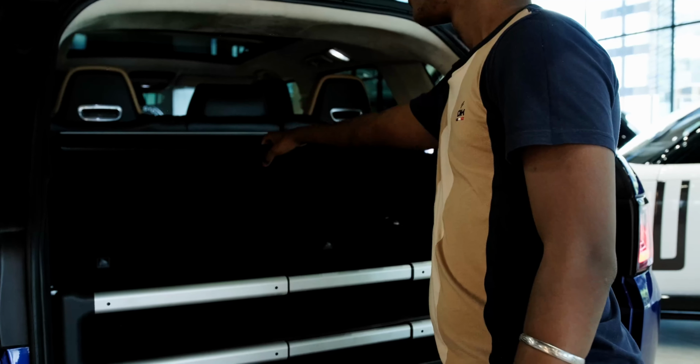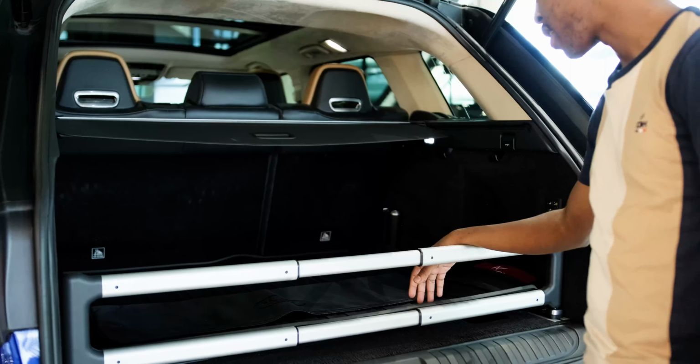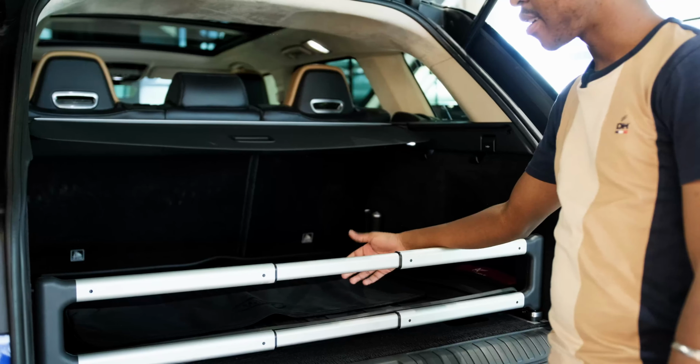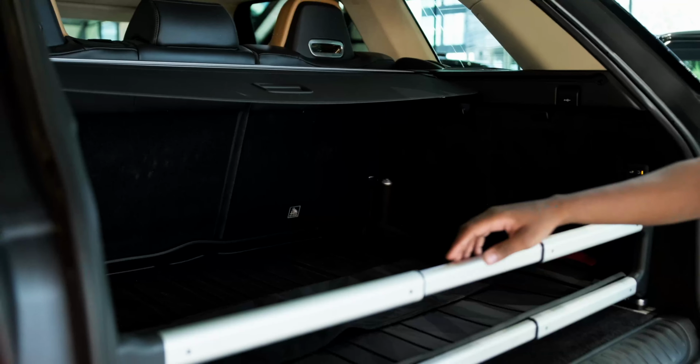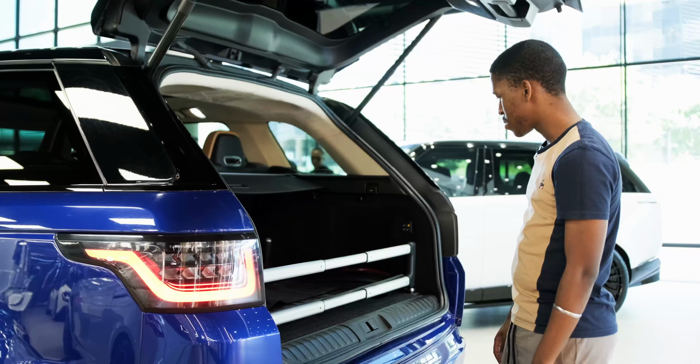Got this nice tonneau cover here, just to make sure when on a hot day you don't end up melting your groceries sitting in the back. Fully tinted windows, privacy screens, and you got this nice bar over here, which is removable when you have any crates or equipment you don't want shaking around the car. You can just throw them in there. It's so, so, so nice.